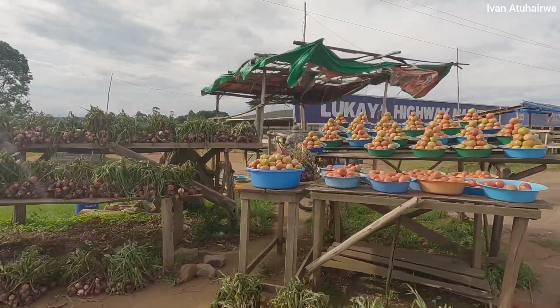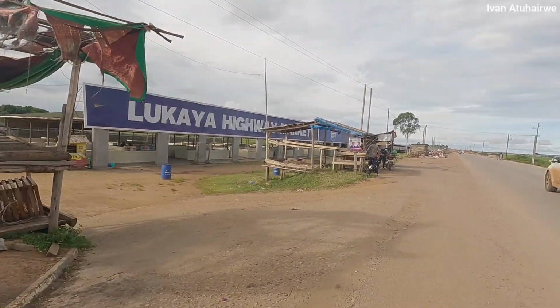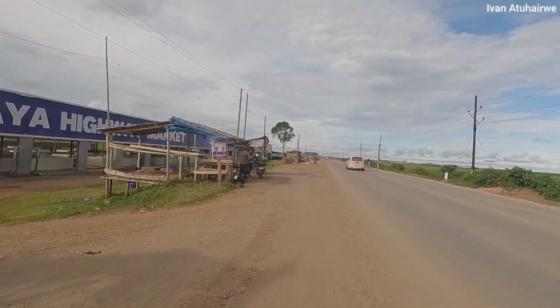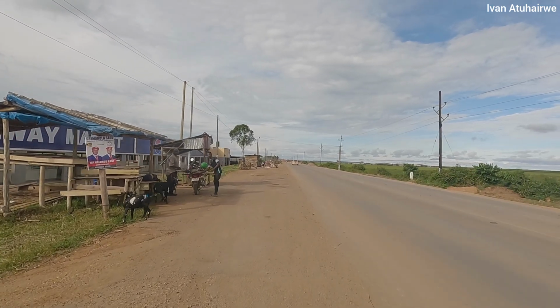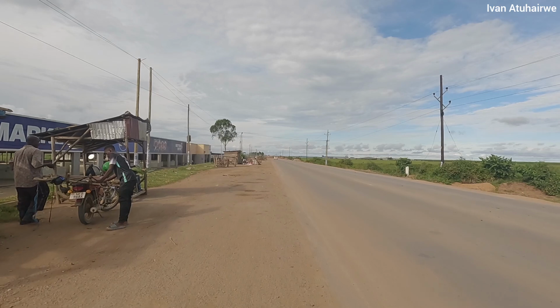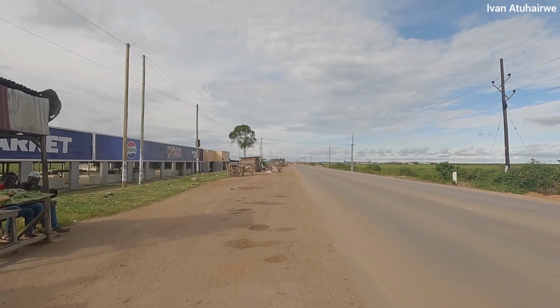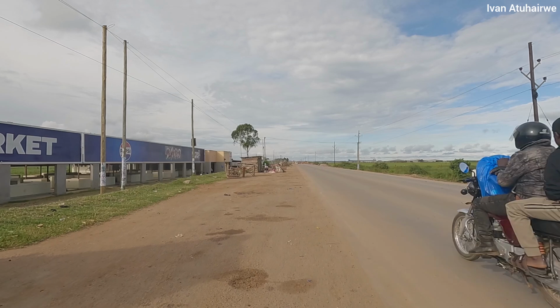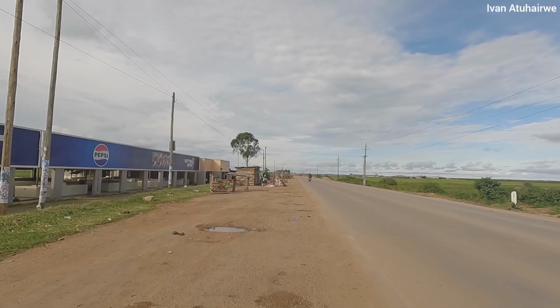These are onions freshly harvested, and these are tomatoes, so they are a bit green. That helps you to keep them for longer, because the ones that are already red tell you that they are ready for use. So these ones can last for some more time, meaning if you buy them, you are guaranteed that they will have some more time together.